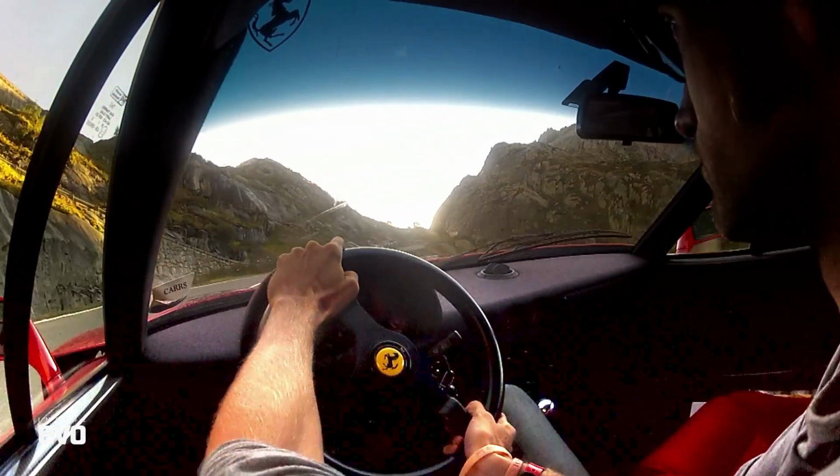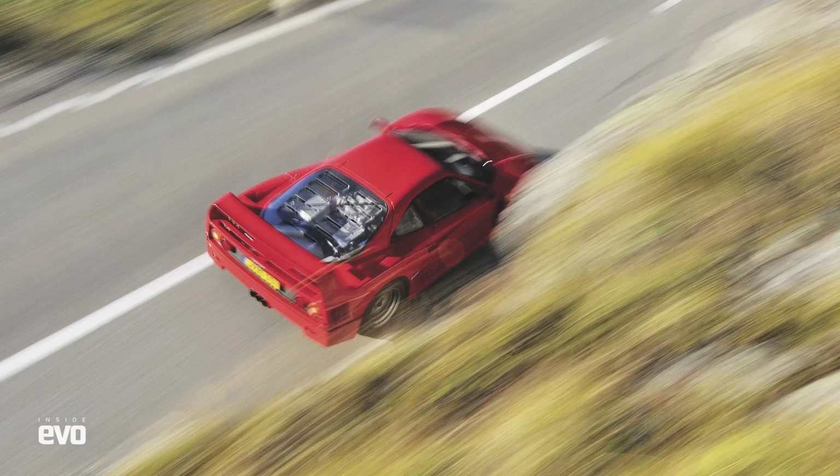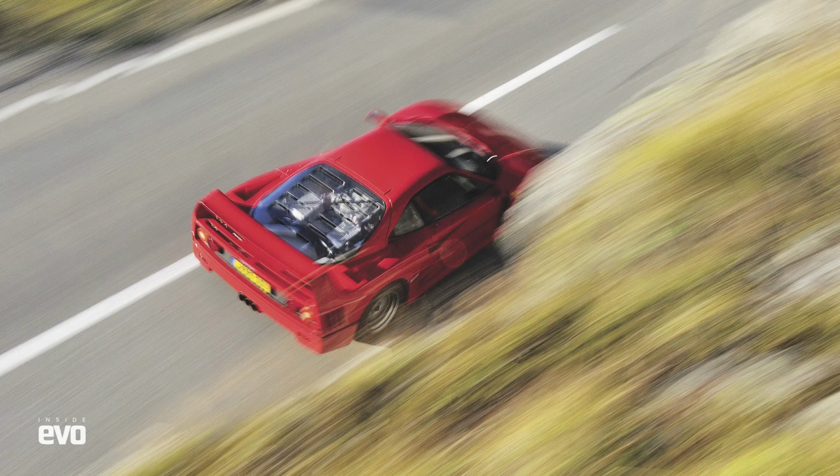This particular F40 belongs to the secret supercar owner who writes about it in the Fast Fleet section of the magazine. He asked us if we'd like to drive it back from Zurich, where he was currently keeping it, and so obviously it took me all of half a second probably to say yes to that.